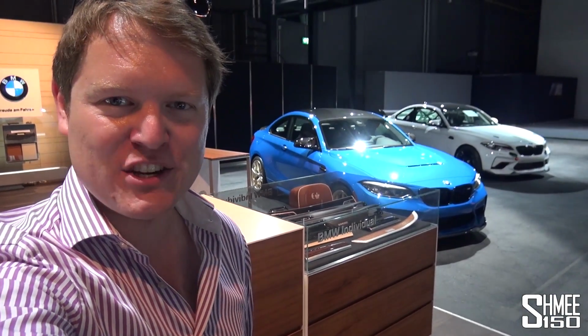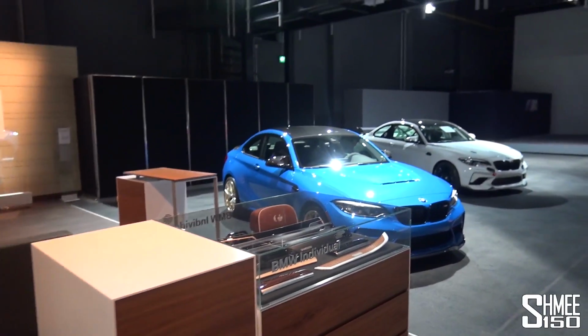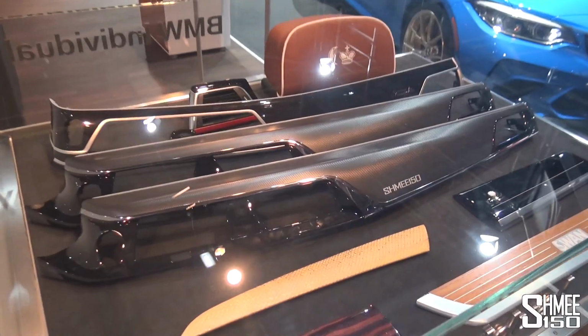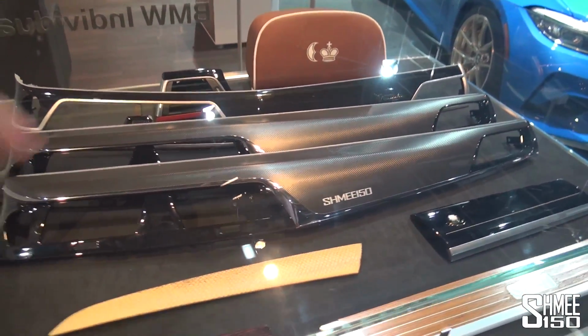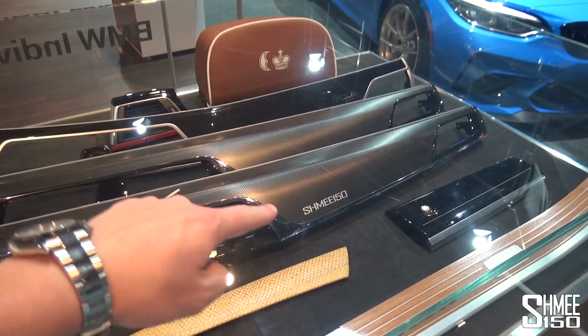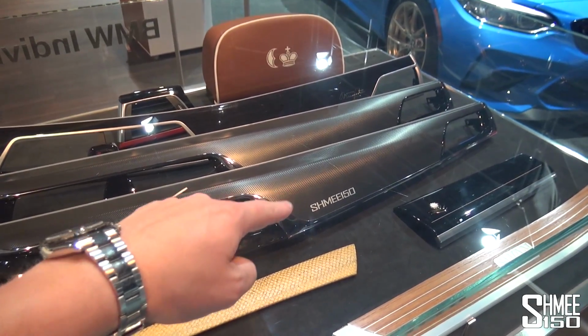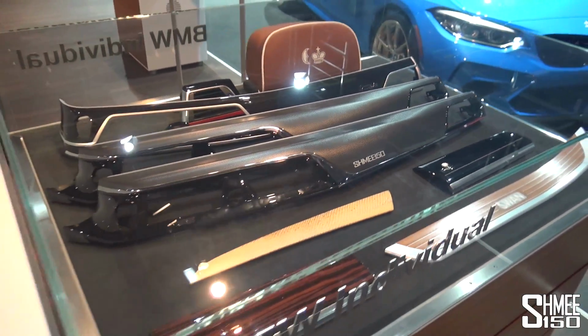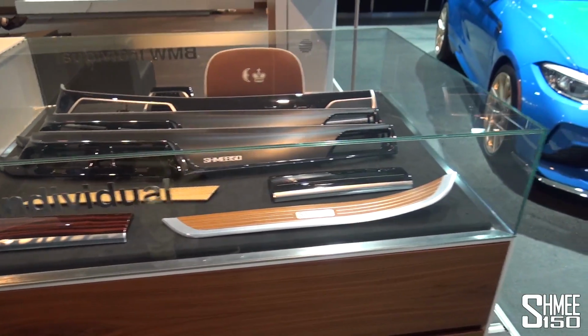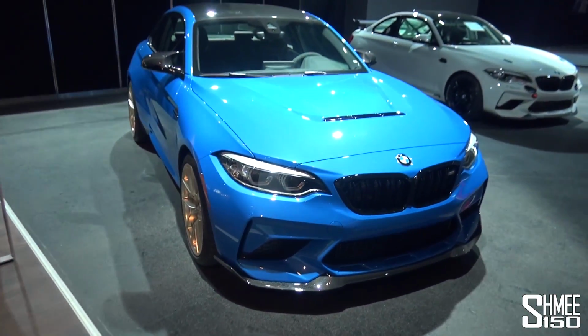While I'm here at the M Studio, there are a couple more things I would like to show you, starting firstly with the BMW Individual display case that we have behind, where you might recognize a familiar dashboard insert. This was the example of the one that I had in the BMW M5, the carbon dashboard where the Shmee 150 text is laser etched. These are some examples of what BMW Individual can do with the new ordered car and some of the customization that you can have. Then next to this, we have the M2 CS.